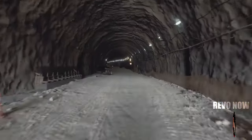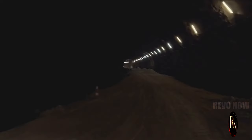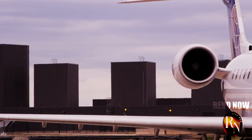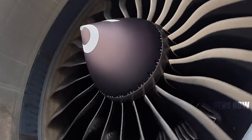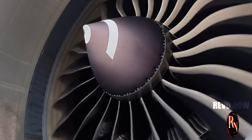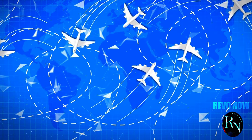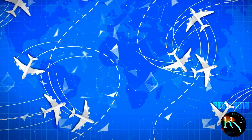Engineers spend countless hours perfecting the design of these chevrons, using advanced computational models and wind tunnel testing to ensure they perform optimally. The next time you board a flight, take a moment to appreciate the intricate design of the jet engines. Those chevrons are a testament to human ingenuity, working silently to make your journey quieter and more comfortable. In the grand symphony of aviation, chevrons play a vital role in harmonizing the elements of airflow and noise, creating a more peaceful sky for all.